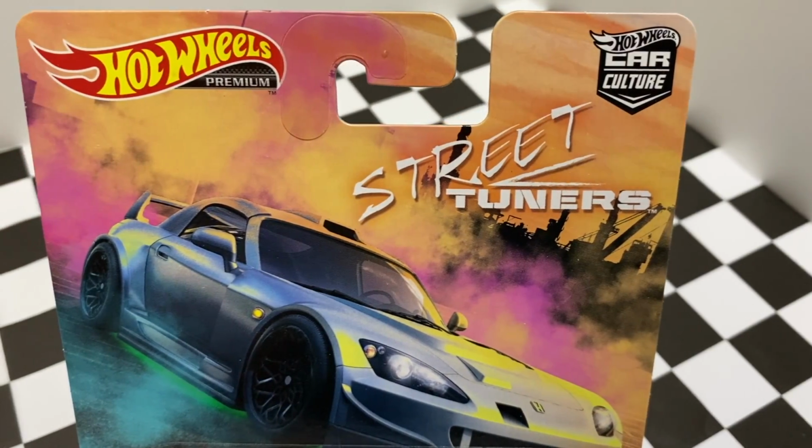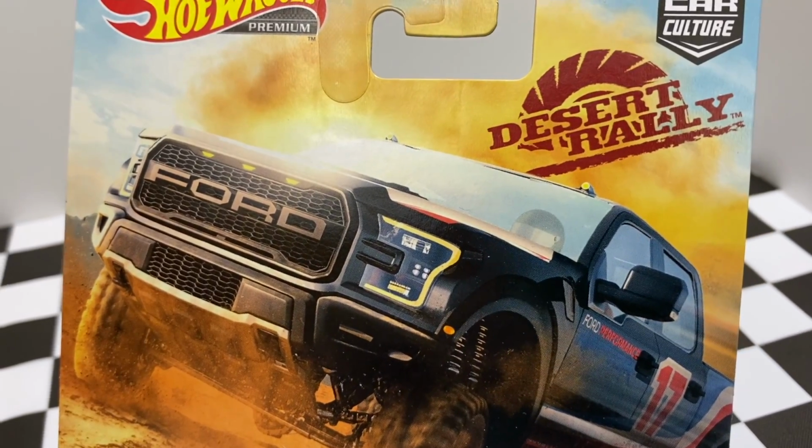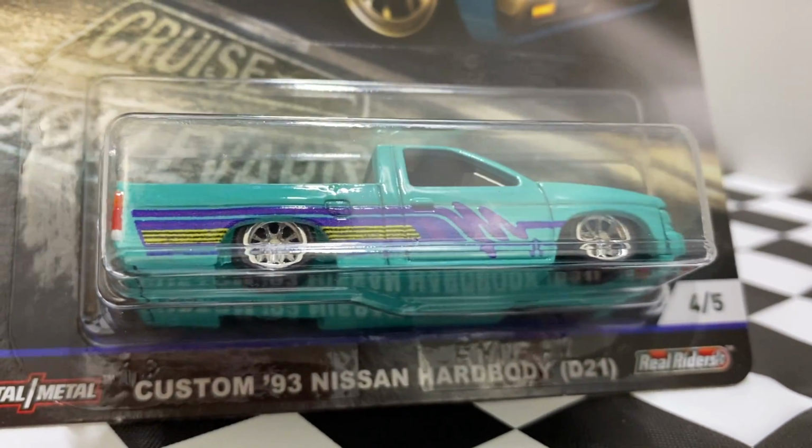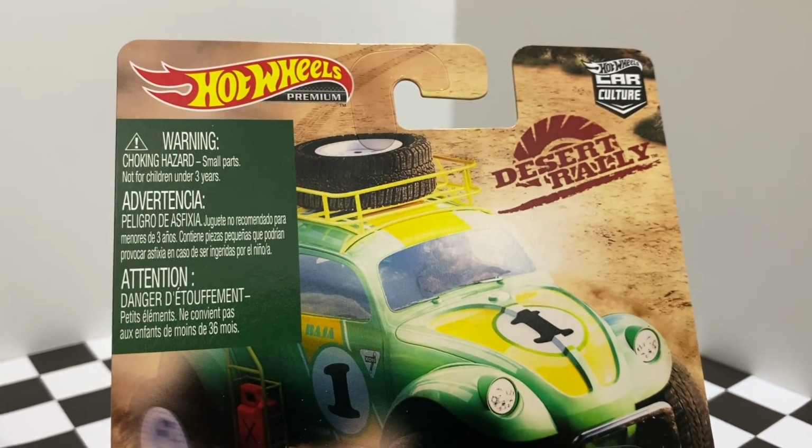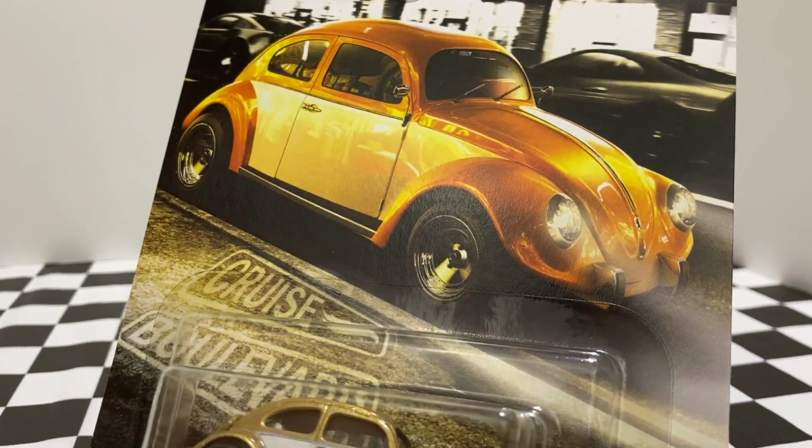I think the best part about the car culture lineup is the fact that there is something for everyone. There are cars that zip on the streets, tear up the dunes, or even just roll up to a car show. We have 15 cars here today, so let's open them up and take a look at these models out of the box.